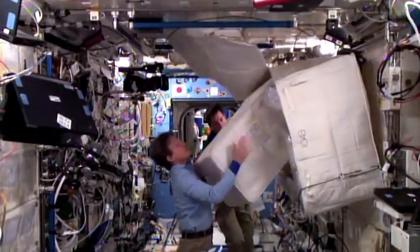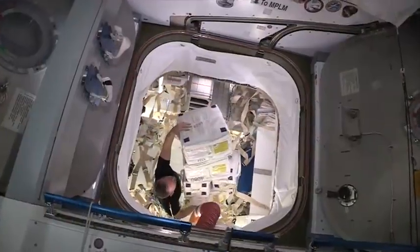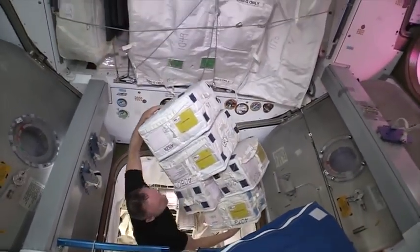We typically resupply often enough to have about 6 months worth of food, water, and other consumable items on the station, not to mention flying new science experiments as frequently as possible to get the most use out of our orbiting laboratory.